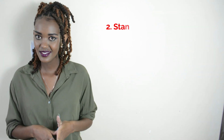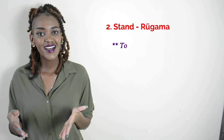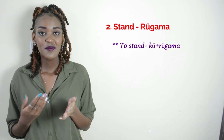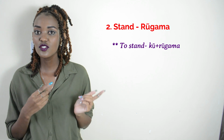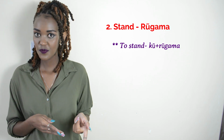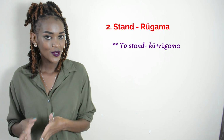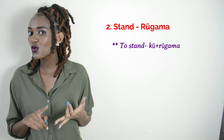So that number 2 is the verb stand. Stand is rogama. To stand is korogama. But I forgot to tell you, most of our verbs, when we want to use the word to, we must prefix them with either go or ko. So for example, we said goikarade, and now we are saying korogama.